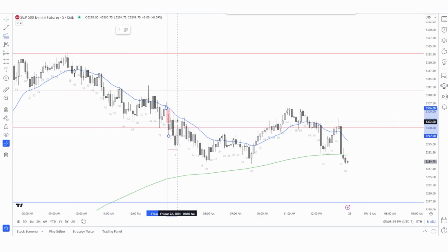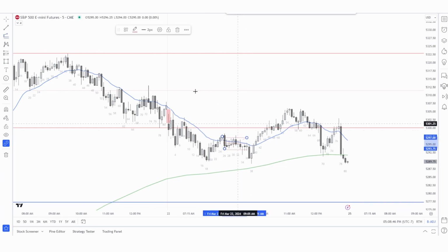Leg one, pull back leg two. That's a nice one. And the gap down and continuation. This looks like strong for leg one, leg two move. That was met down here. You can see bulls are taking profit, bears are taking profits. And then here's the leg one, pull back leg two move. That was met.